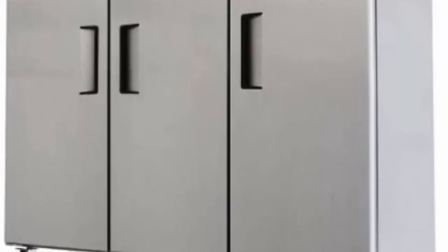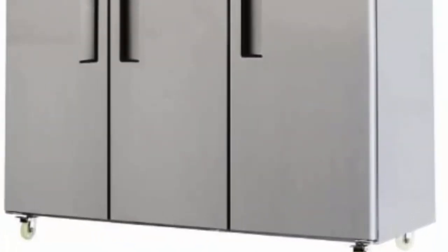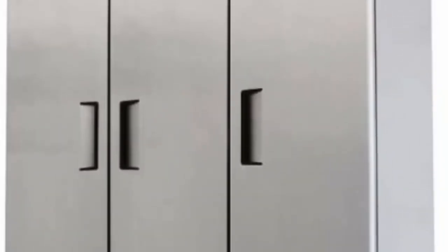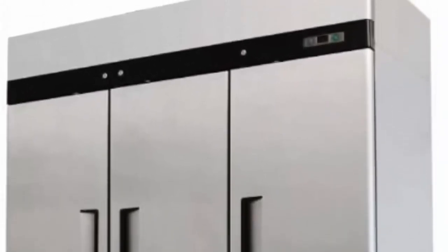3-section freezer model MBF8003, reach-in, top mount compressor, 69.0 cubic foot capacity. Self-contained refrigeration, digital temperature controls, door hinged left or right. 220V required. Dimensions: 77.8 W x 33.25 D x 83.85 H. NSF approved.